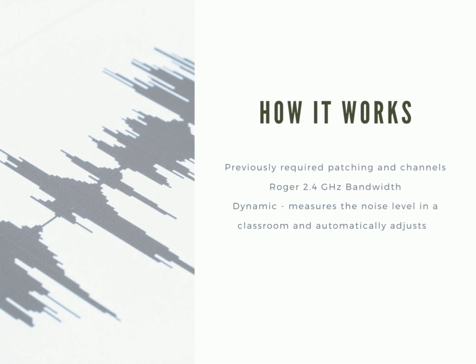In the past, these systems were programmed on channels, and the person programming the system would have to make sure the transmitter and receiver were on the same channel. Also, there were considerations to be made about having two listeners using two systems at the same location close by because these systems were very prone to interference and the people programming them had patching issues. Whereas now, Roger is an adaptive digital wireless transmission technology running on the 2.4 gigahertz bandwidth.